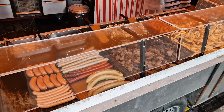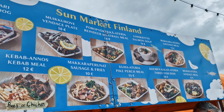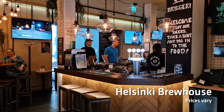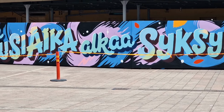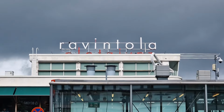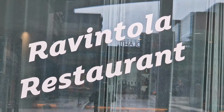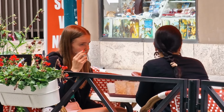Woohoo! At this point of the video, let me tell you about the food and drink that you'll find here in Helsinki. There's places everywhere, such as the Helsinki Brewhouse, where you can find uniquely Finnish beers, but there's one word that you'll see literally everywhere in the city. Ravintola, ravintola, ravintola. Ravintola means restaurant, and there's no shortage of places where you can eat here in Helsinki.